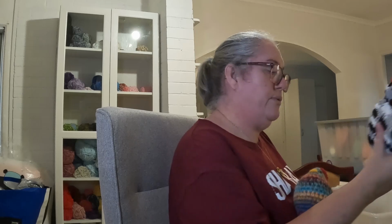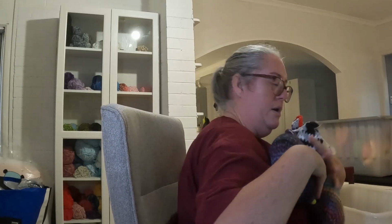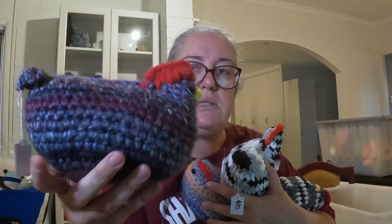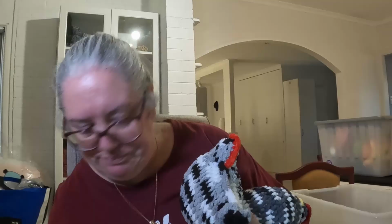Now we have 1, 2, 3, 4, 5, 6 sesame chickens. So I have one Stardew Valley colour. I sell all these size sesame chickens for $15. Then I've got the variegated ones. Again, these ones haven't been selling. That was out of this wool. Doesn't feel as nice. I thought they might sell because they were pretty colours, but nope.